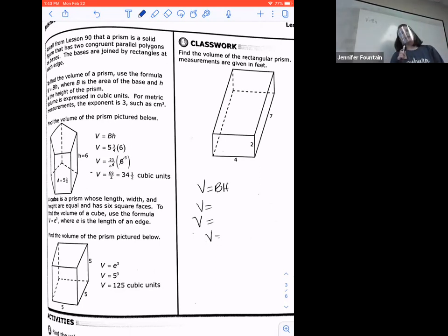Now notice when we did area and we said area was base times height, that was a lowercase b and a lowercase h. This time we have a capital B. And that's because we have a calculation that makes up that capital B. So it says capital B is the area of the base and H is the height of the prism. So V means volume. Capital B is the area of the base and H is the height.